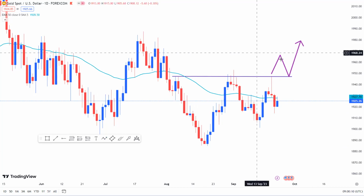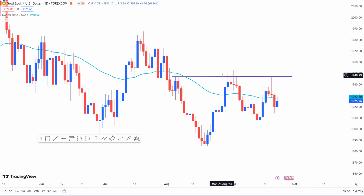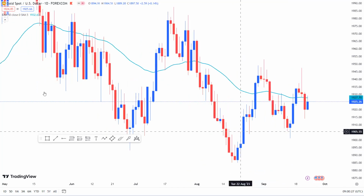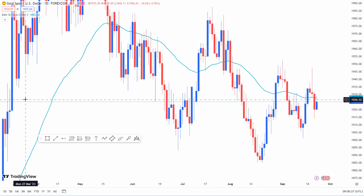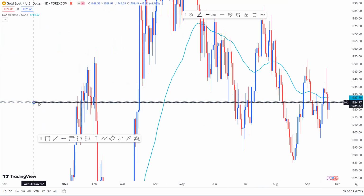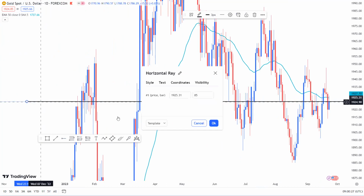So we have the weekly time frame in the bearish market condition. We have the daily time frame also in a bearish market condition. And then also from the daily time frame, what I noticed is the fact that we had come into a nice daily key level, somewhere around 1925.